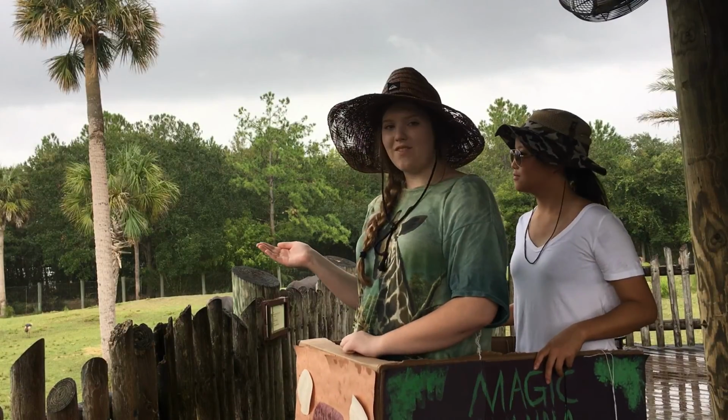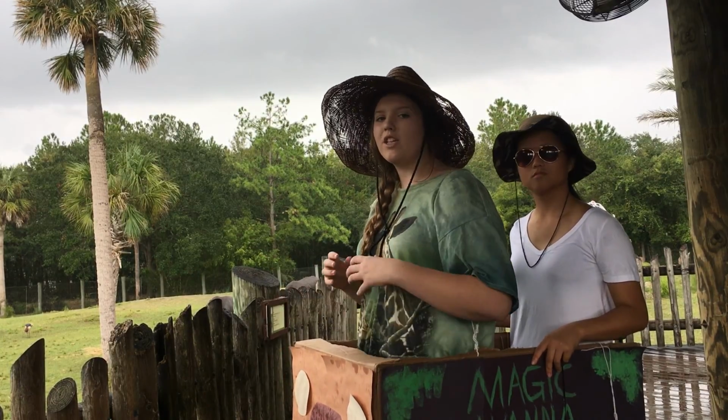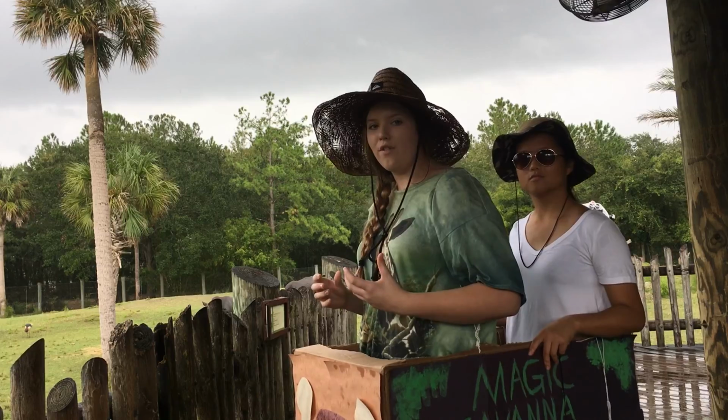Obviously, this is a rainy day in the savanna. This is a rare occurrence because the rest of the year is very hot and dry, but only a short amount of time has a lot of rainfall.